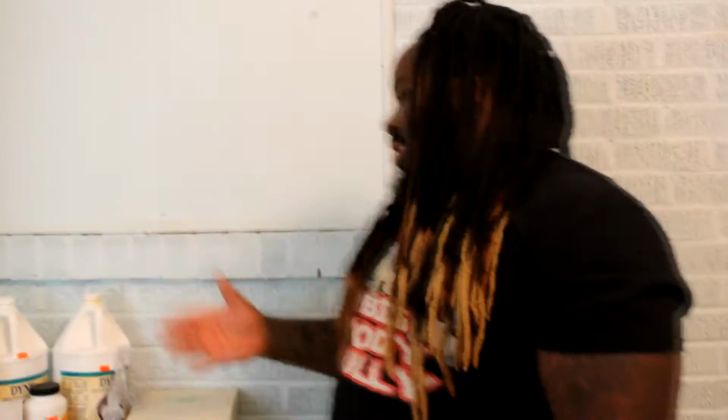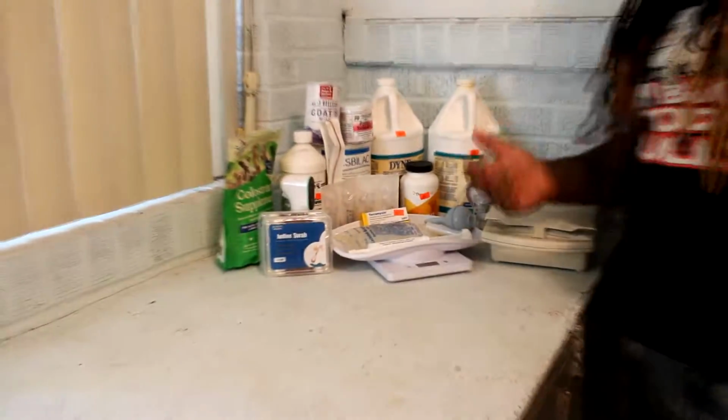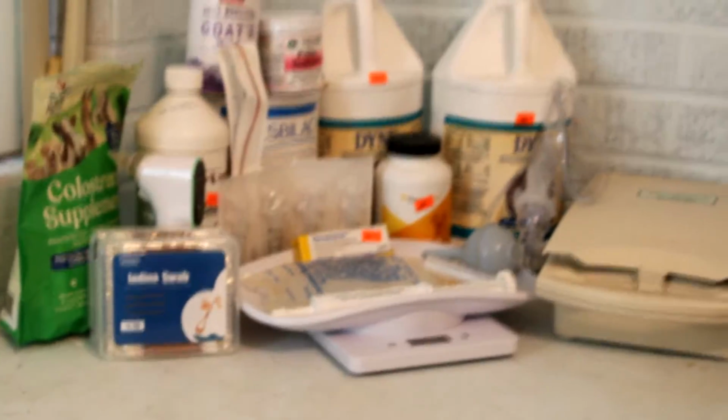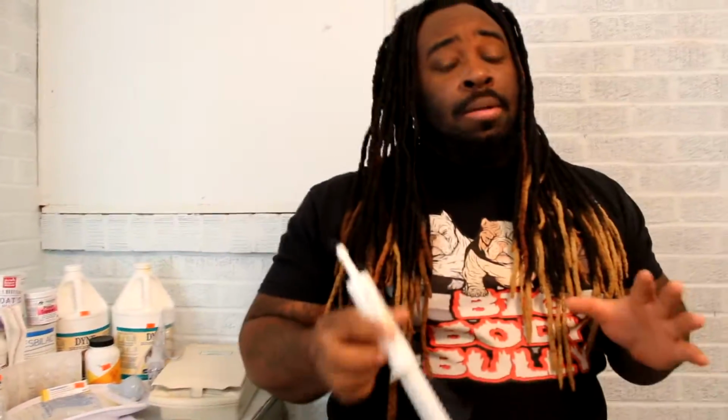All right, y'all, look. This is all the items that we have. I'm going to be walking y'all through every single item. Some is a must-have, some is preference, you know what I'm saying? So, first off, we're going to start off with number one. We have Nature's Made Colostrum. I say for the first 24 to 48 hours, you want to have this just in case your mom's milk ain't coming as good as you want.